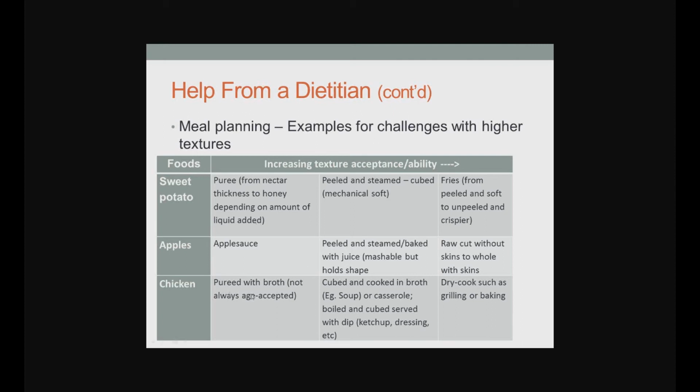One of the things that comes up a lot is the chicken or beef or pork or some other animal protein, where the earliest or the easiest to take is the purees, such as with broth, but obviously not always age accepted. If we have a child who's maybe 10 or 12, they might not be too keen on taking a puree.